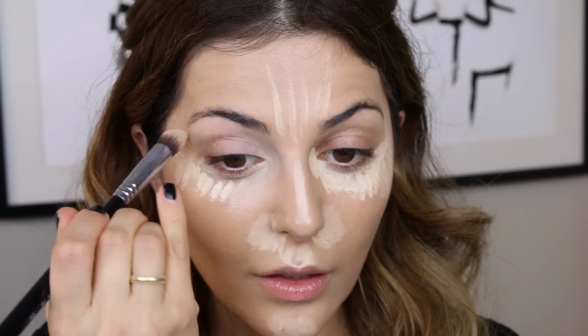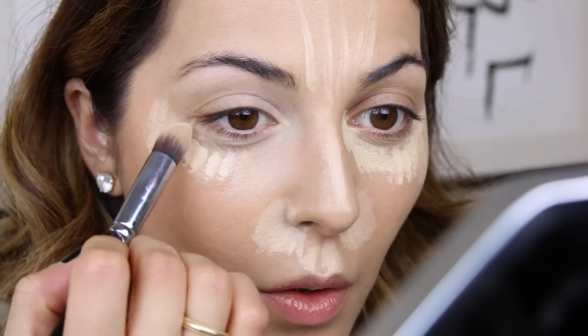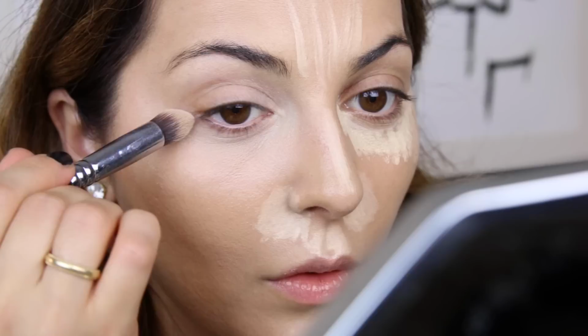But for every day, I have to be honest, I just go ahead and use the same F80 brush to really blend everything in place, because I just feel like it's easier to use one brush. Again, I like to just dab the product into my skin and sort of blend it at the same time.